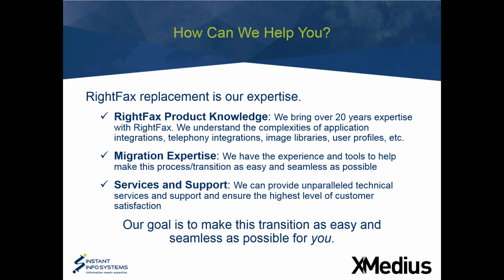In the consideration of new applications, we're able to work with you not only on the new integration and application with the new application knowledge, but we're also able to help you really do the discovery of what you're doing today with your WriteFax environment, since we have that knowledge. Migration expertise: we've helped multiple customers migrate over, taking some of the considerations that we talked about. And then from a service and support standpoint, we're able to leverage and provide that gap so that we help you. We build systems side by side, and then basically migrate the users when it's the right time. And we're there to support you on the back end from a post-installation standpoint. So really our goal is to make this transition as easy and seamless as possible for you.